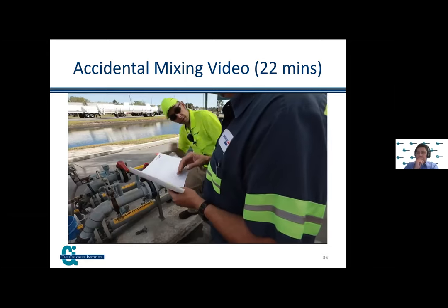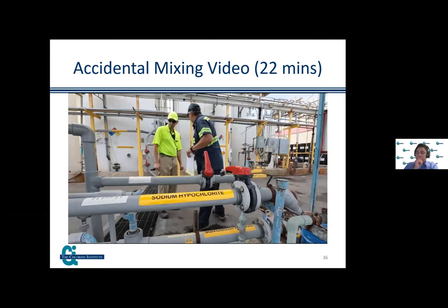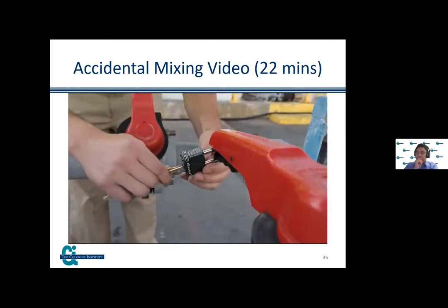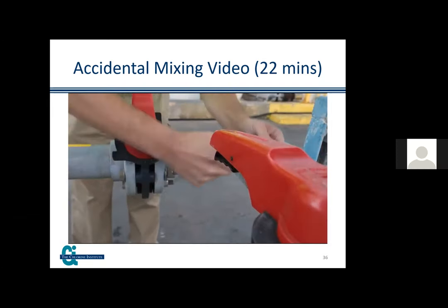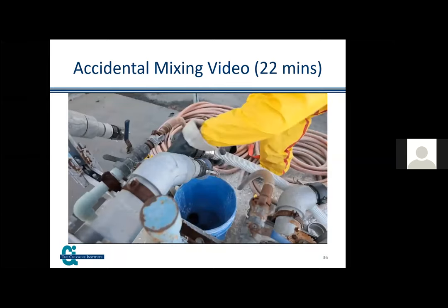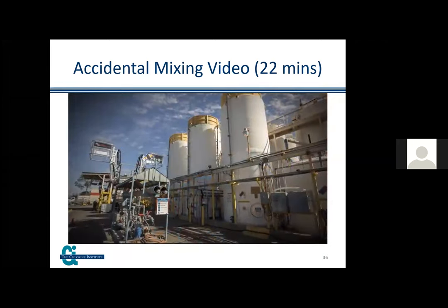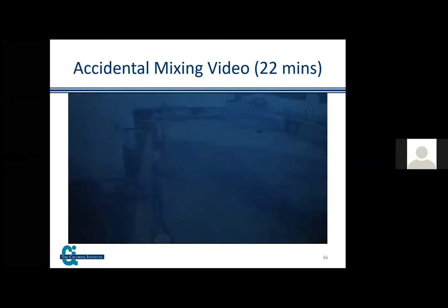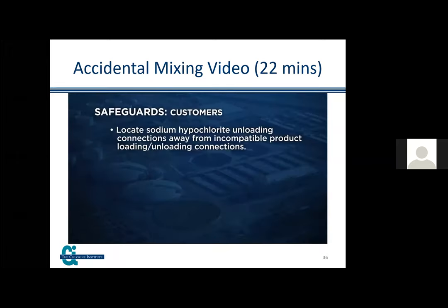Visually trace the pipe run from the connection point to the receiving tank to ensure the product is directed to the correct tank by matching the lading information with the tank labeling. If unable to confirm, or the piping goes to an unmarked storage tank, do not begin the transfer process and make appropriate communications to the customer and dispatch. During the transfer, the driver should maintain an unobstructed view of the unloading operation.